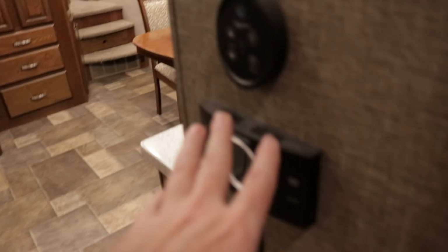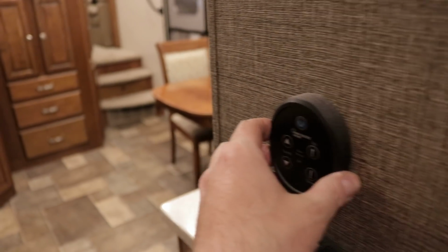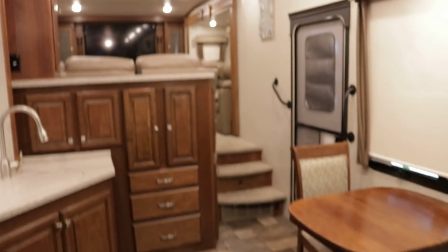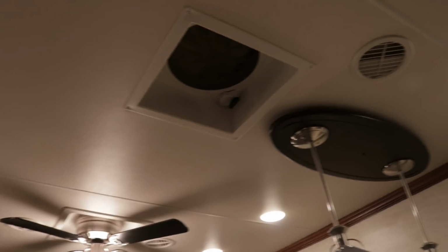It's going to be your thermostat control for your heat and your AC. This is going to be your control for your vents, your roof vents. Kind of show off. I do want to point out the ceiling fan there, and fantastic vent fan there. And again, the roller blinds, blackout blinds. These are their day and night blinds.